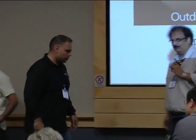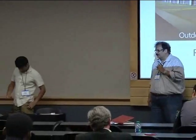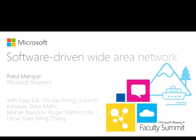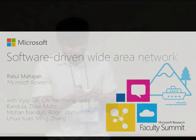Okay, our next speaker is Ratul Mahajan. Ratul is a senior researcher in the Mobility and Networking group at Microsoft Research, and he graduated from University of Washington and has won several awards in his very young career. And he's essentially going to talk a little bit about utilization of the bandwidth between data centers, and SDNs, software-defined networks, and things like that. So very topical. Thank you, Victor.